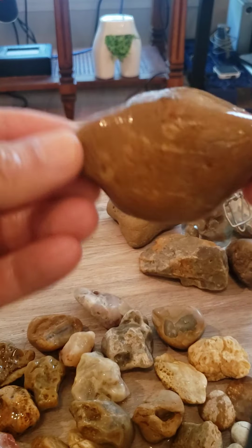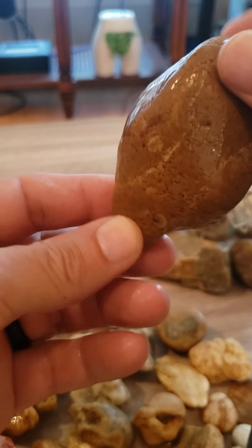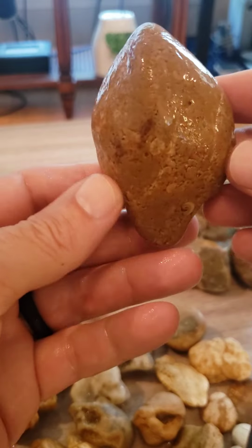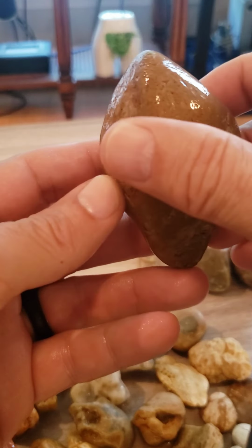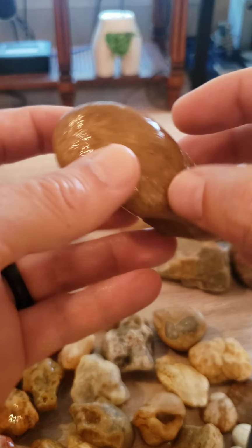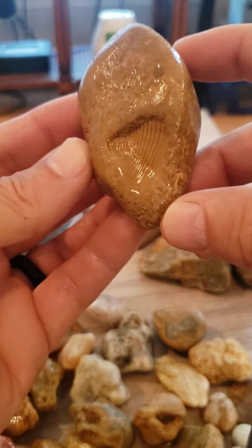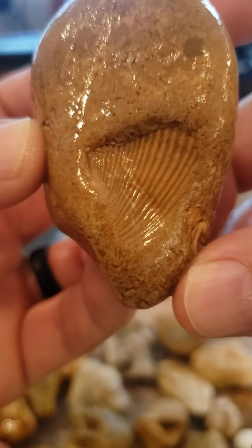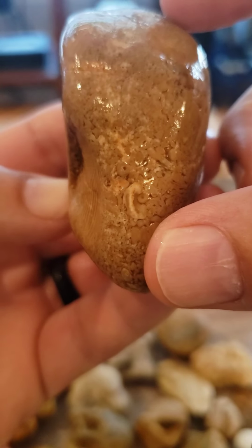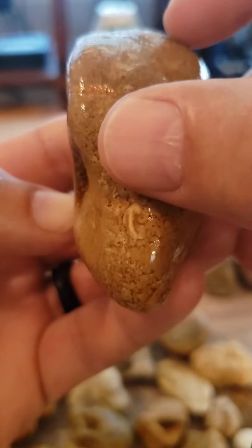This, I just like the shape of it. I find so many rocks with that hump ridge, like as if it's got to be a fossilized something from the bottom of the sea. It's just way too common to have that same fold, the same shape. And then this one, bing, bing, bing, little fossil imprint in there. So very sandstony feely there.